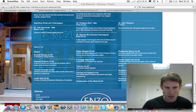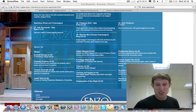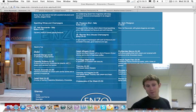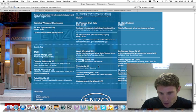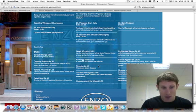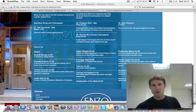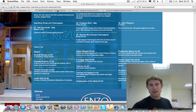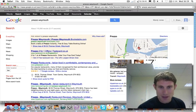They've got desserts on here. What have we got? Mango sorbet. Something like a mango sorbet is going to be much better than going for tiramisu, the classic Italian dessert. Panna cotta, chocolate mousse. So off that menu, you'll probably go for something like the mango sorbet if you want to get something sweet down your neck. So that's Enzo's.